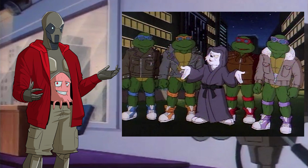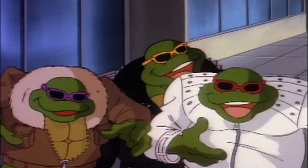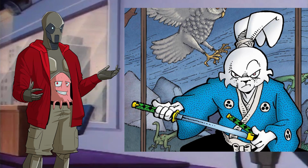Now if we can just get these versions of the turtles. And it sounds like there might be some future plans for some reuse with this figure to give us a comic accurate Usagi. Hopefully they can make that happen.